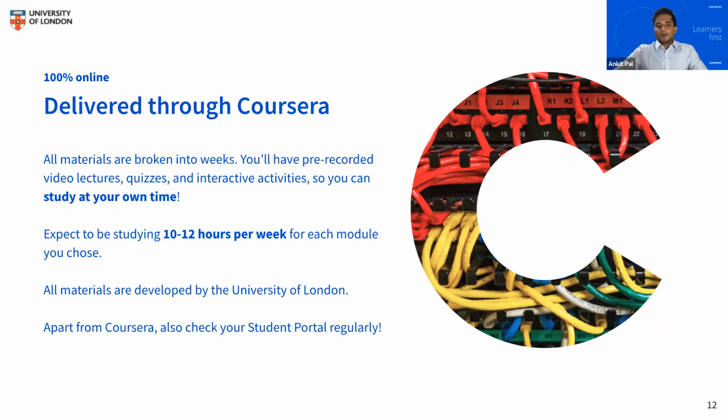You'll also need to regularly check your university student portal. The student portal is a gateway to all your additional learning resources. There you will find the most up-to-date information, including registration dates, exam dates, as well as wonderful resources to support your development, such as well-being material, career development exercises, and student support services. Now, moving on to the next slide.